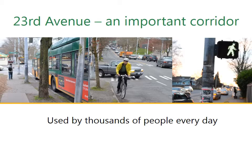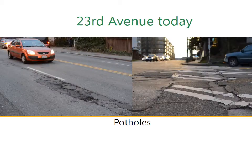23rd Avenue is busy. People live, work, and play along the corridor. Every day, this important north-south road serves up to 20,000 vehicles, 6,000 transit riders, and high volumes of people who walk and ride bikes. However, 23rd Avenue is not in good shape. There are hundreds of patches covering potholes.